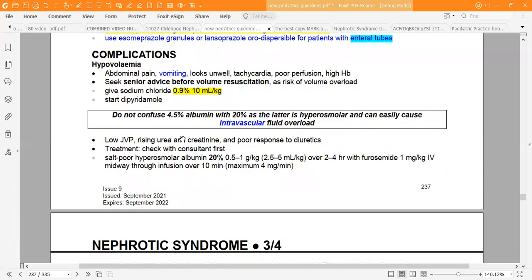Okay. The other signs of hypovolemia, as we have mentioned before, are low GFR, rising urine creatinine, and poor response to diuretics. For the treatment, you have to check with your consultant first. You will not start any medication by yourself.